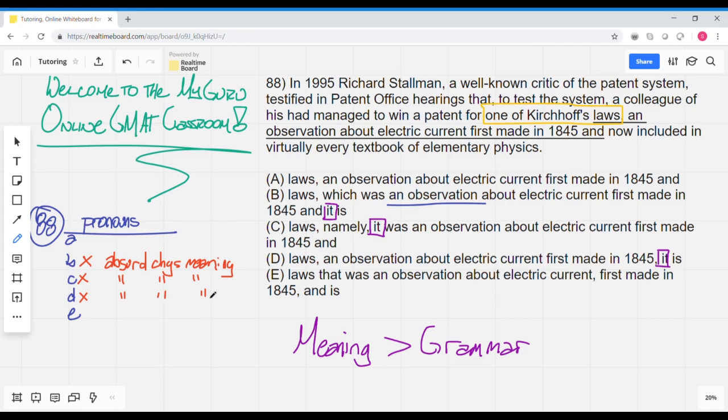And then lastly, we no longer have a pronoun to deal with, but we have one of Kirchhoff's laws that was an observation about electric current first made in 1845 and is now included in virtually every textbook of elementary physics. Well, that makes it sound like the patent was first made in 1845. So again, it changes the meaning by moving around the order of the phrases and just makes it absurd.